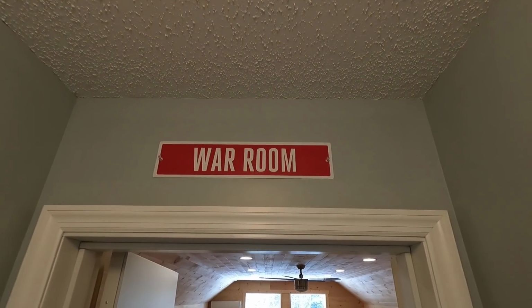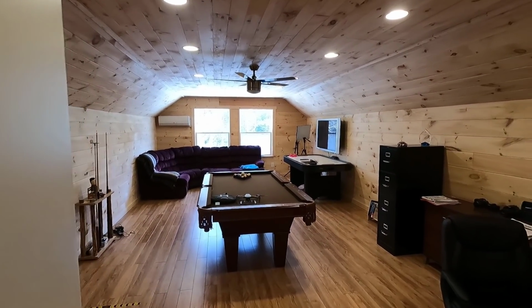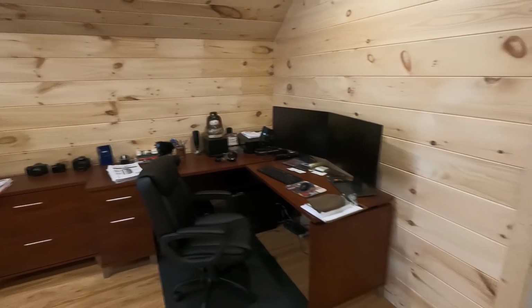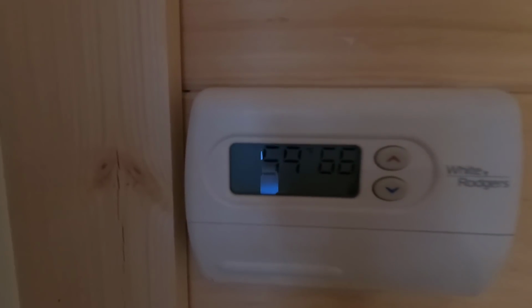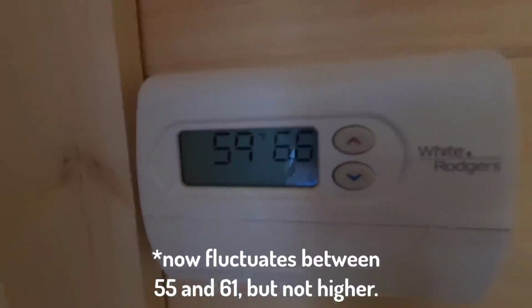Now, yesterday morning, with the big drop in temperatures, I went into the war room, my office, and I've always had it set to 66. But yesterday morning, it was down to 55. Something happened. I mean, I haven't changed anything. I haven't touched any valves and turned anything off. It just went down to 55 or so. And right now, it will not go beyond 59. It won't go any higher than that.